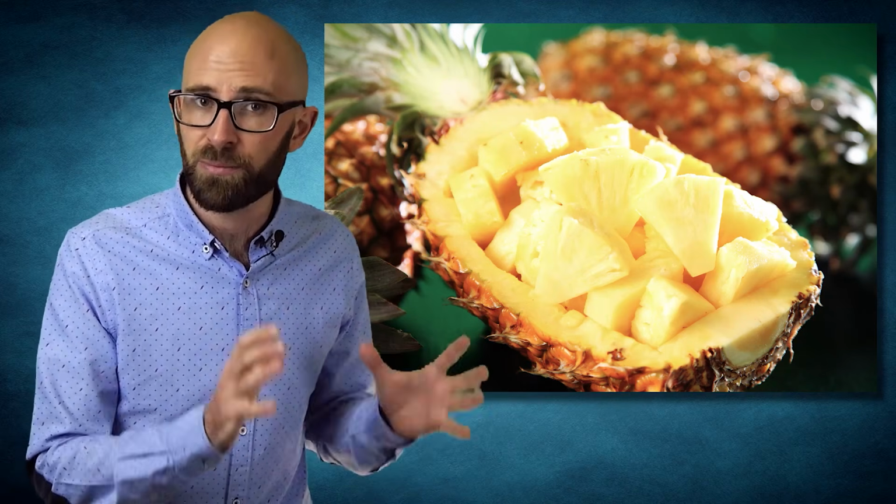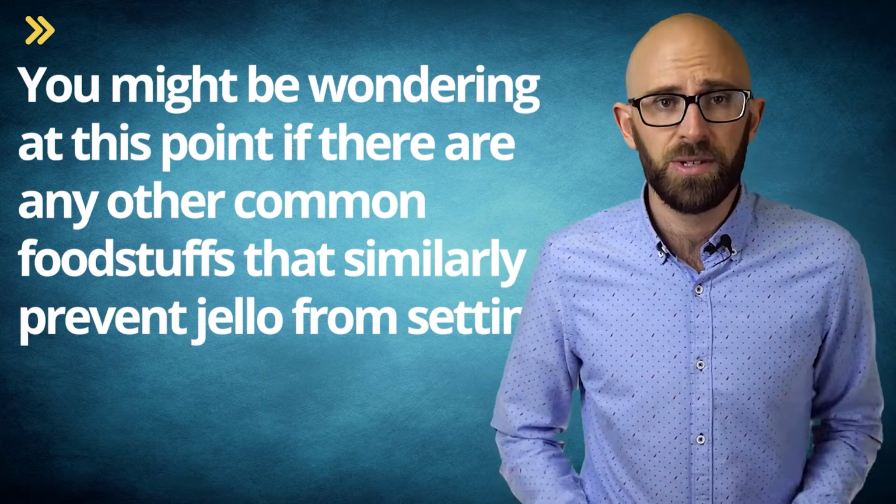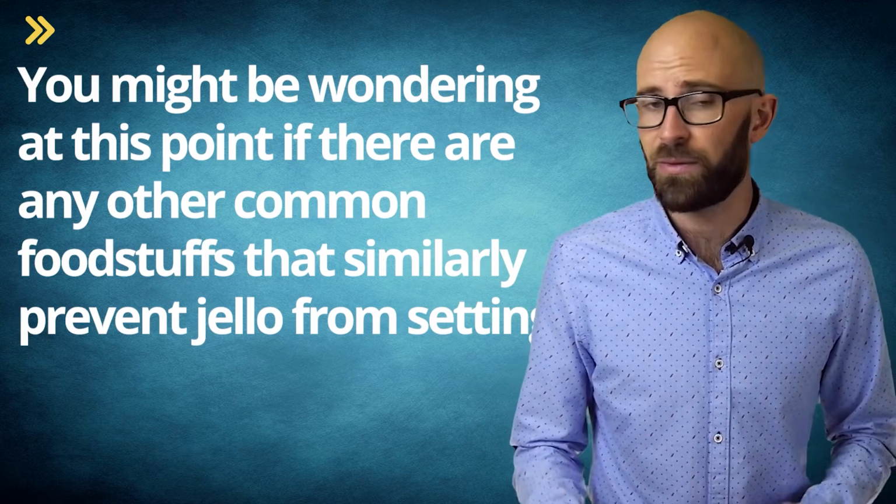In regards to pineapples, they contain bromelain, which itself contains sulfur hydroprotease enzymes. As such, gelatin with unprocessed pineapple added to it will simply not set. However, since heating typically renders the protease enzymes in bromelain inactive, canned pineapple can be added to Jello as it is heated sufficiently as part of the canning process. So you might be wondering at this point if there are any other common foodstuffs that similarly prevent Jello from setting. Well, the short answer is yes.